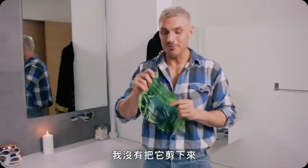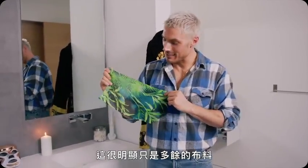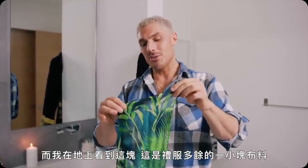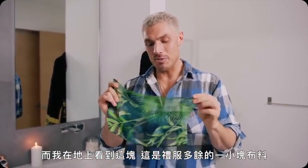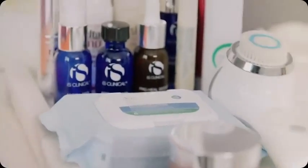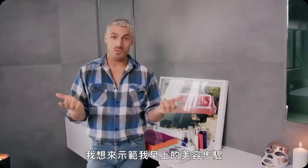Now, I didn't cut it off. This was just obviously excess. Milan was such a big moment and that dress was just so iconic for everyone. And I saw this on the floor. There was just a little bit of fabric left over from the dress. And I was like, let me take that. You know what? J-Lo doesn't even know I've got this. Sorry, J-Lo.